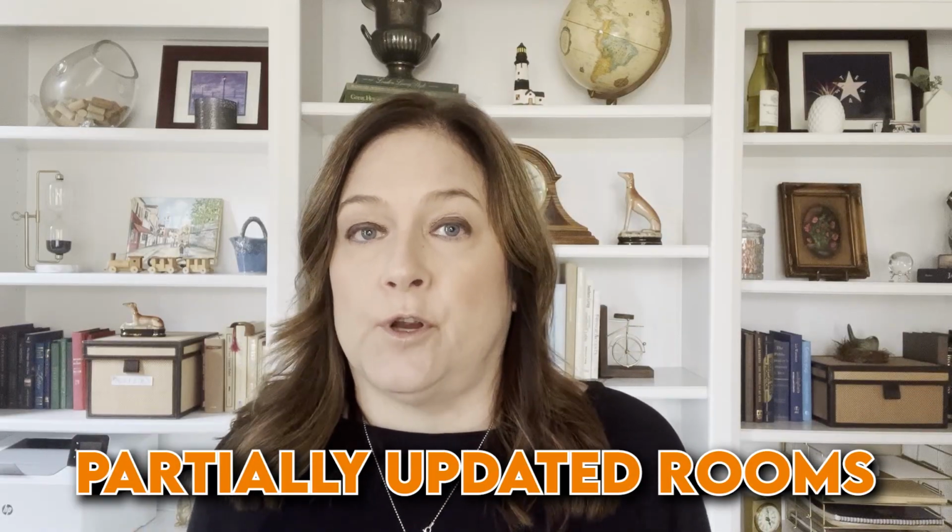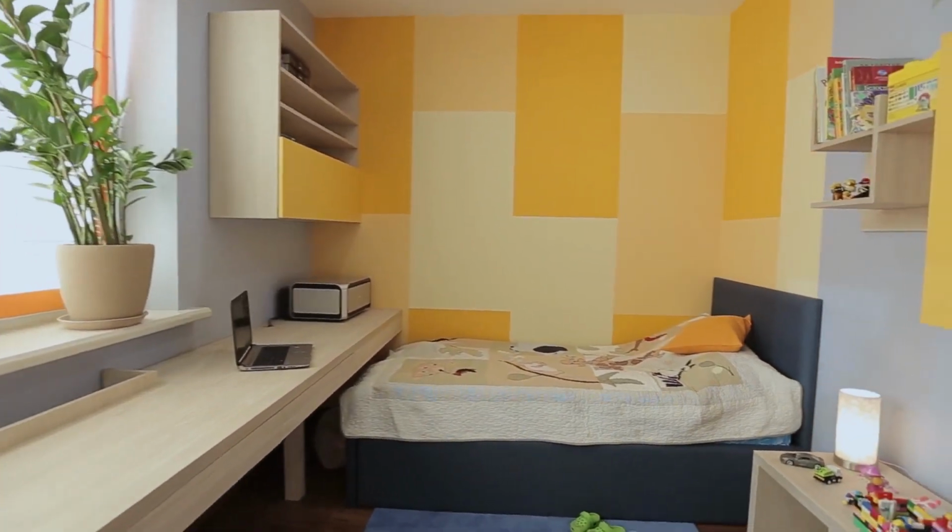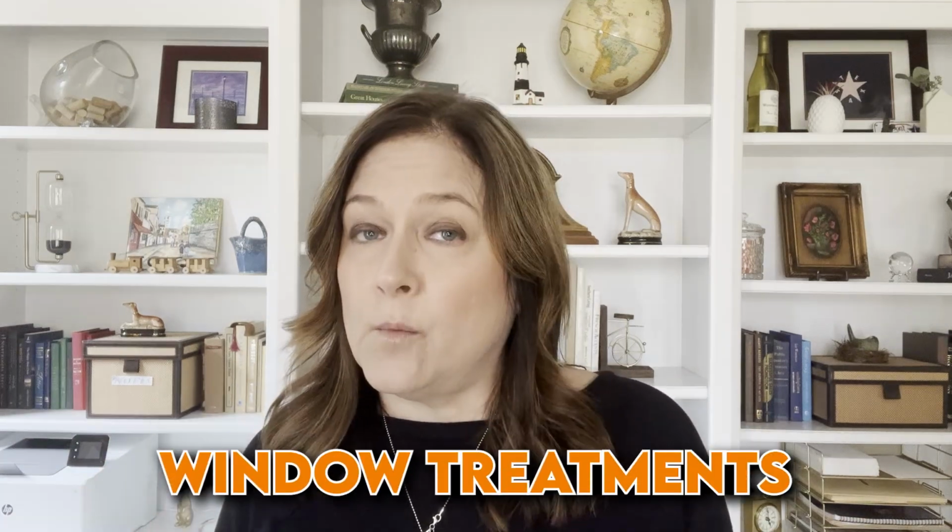Partially updated rooms. So sometimes we see this. If you're not going to take the time and effort to upgrade the entire room, then don't even bother. What I'm saying is you'll see somebody come in and update maybe a vanity, but they won't bother to replace the old flooring. Or you'll see somebody just come in and slap granite countertops in on top of the kitchen, but then they don't update the cabinets, and the cabinets look really, really dated. So if you're not going to put all effort into it, don't do it partially. It's not worth it.